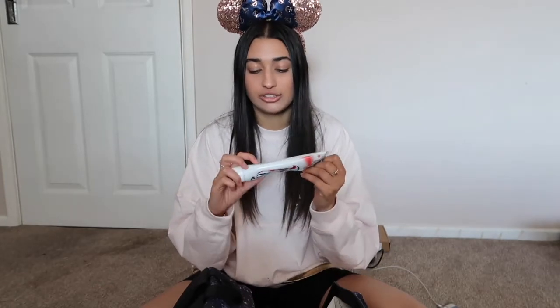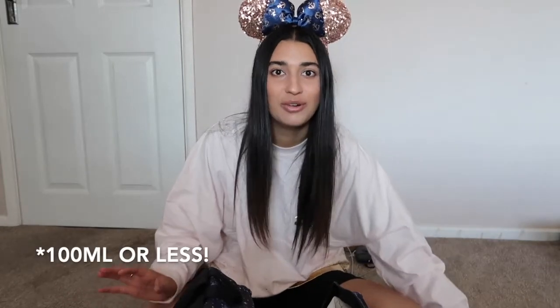In fact, I can't take this toothpaste, it's 125 mils. Make sure to either take toothpaste, or you could just buy it on the other side, through security at the airport, or when you get there. I'm glad I looked at that just now. Make sure to check your toothpaste is not over 100 mil. All these items have to be under 100 mil.